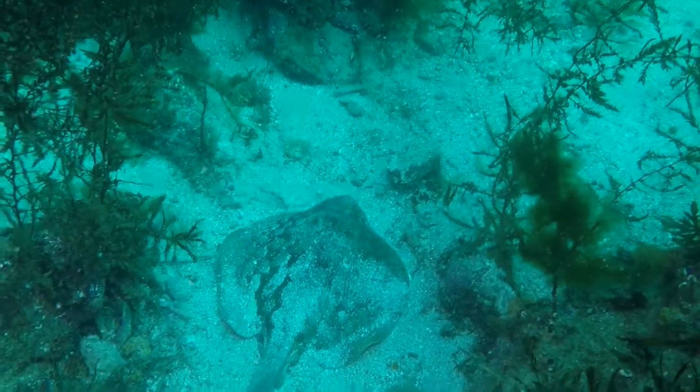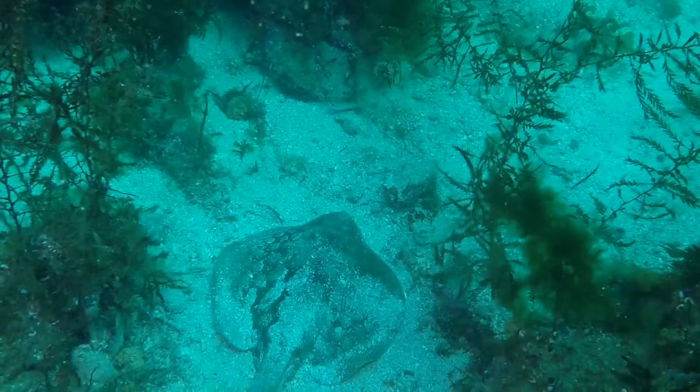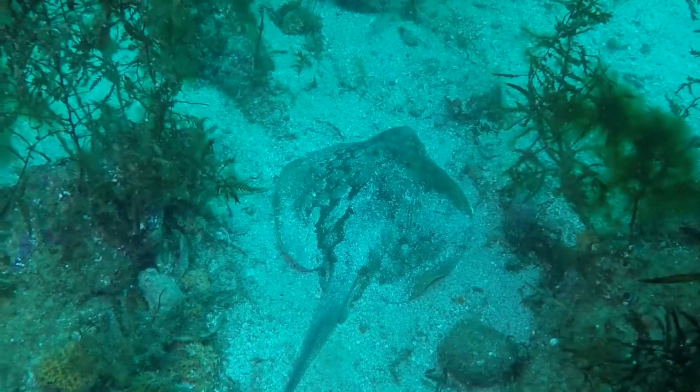Here was a little round ray that I spotted. I'm not 100% sure the sex of this particular one. I couldn't check to see if it had claspers.